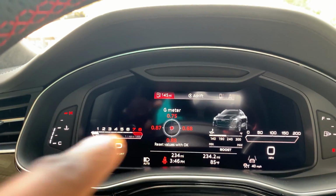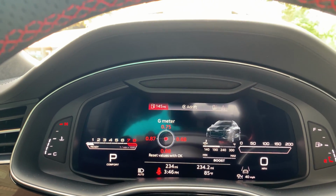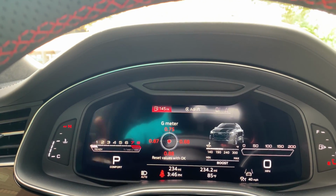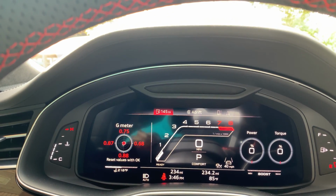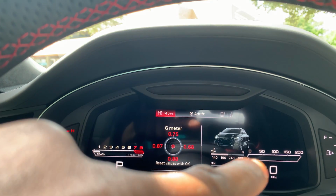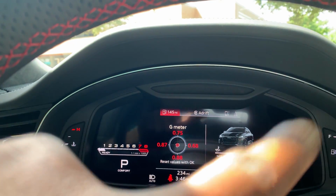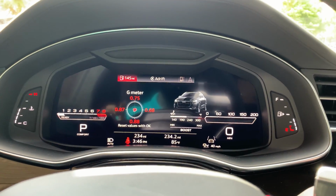You can either have it like this, where you have more information in the center, and your little rev on the left and the speed on the right. I prefer this because I can see the speedo in single or double digit increments, as opposed to this bar right here, which is like 0, 50, 100, 150. It's not very accurate in my eyes. If you like that, you might as well leave it like so.